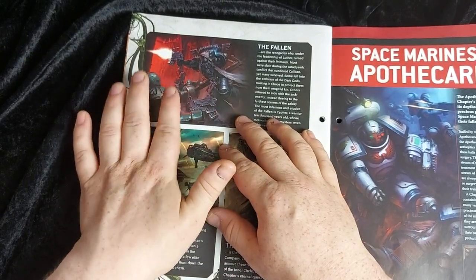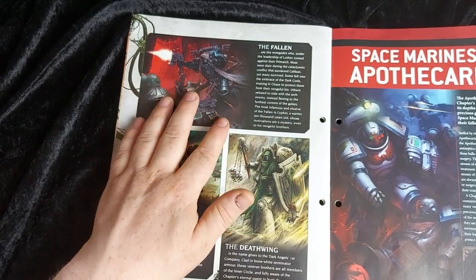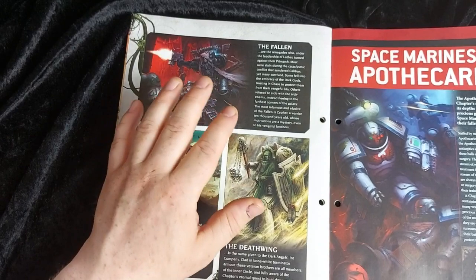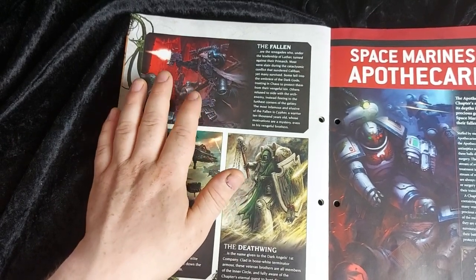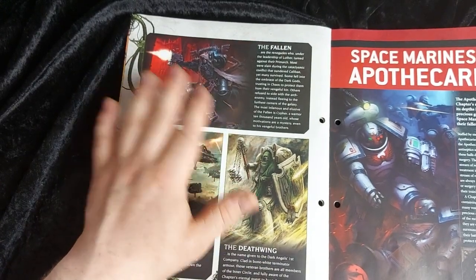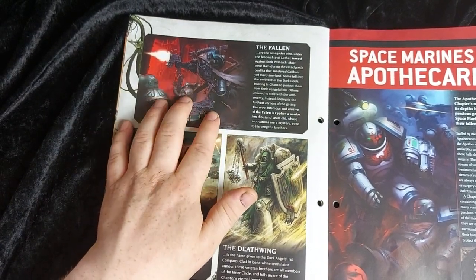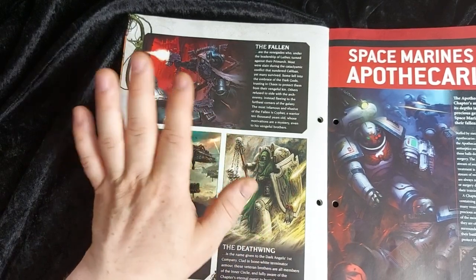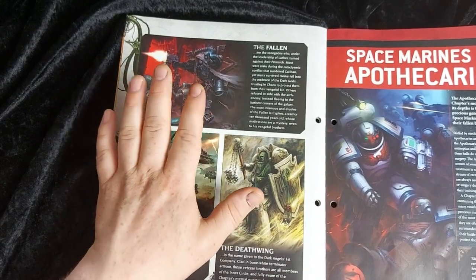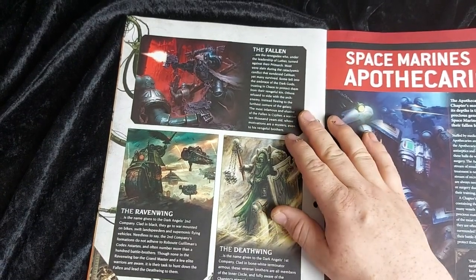What everyone's been theorizing for a long time is that Cypher is trying to earn his forgiveness by making it so that events in the current timeline play out and return to how the galaxy should have stayed. He has been seen all over time and space, and he carries with him Lion El'Jonson's own personal sword, the Lion Sword. And there's a big theory that he is trying to hopefully revive the Primarch and bring him back to the world and reunite the chapter as a whole.